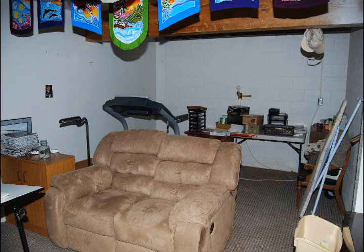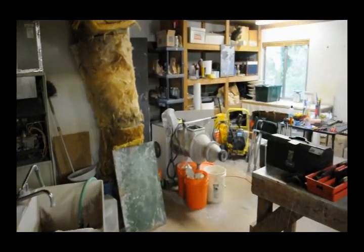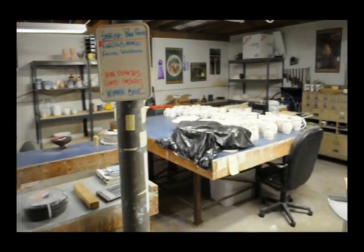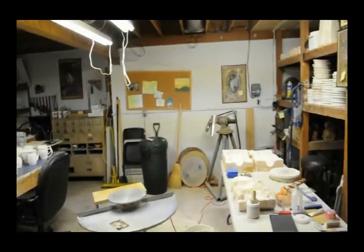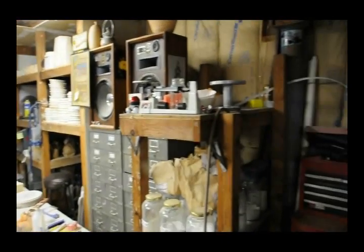Now we're moving into the studio area, and this is a large area, about 36 by 27, although it's somewhat irregularly shaped. Difficult to see because it's so full of ceramic and pottery making equipment here. It's a completely outfitted ceramic and pottery studio, so if you were interested in that, you could certainly make an offer on that equipment here shortly.